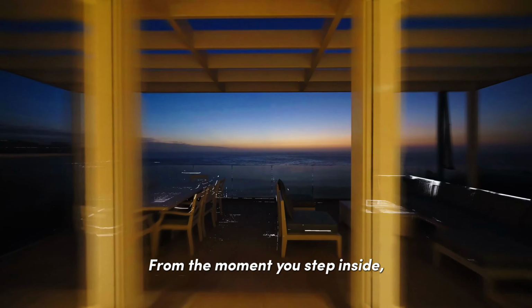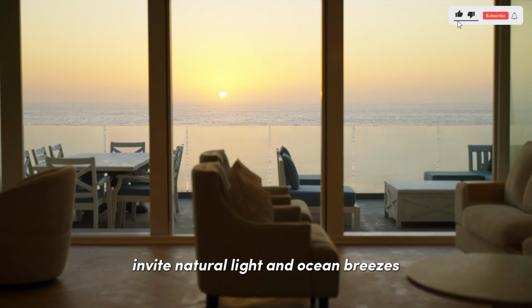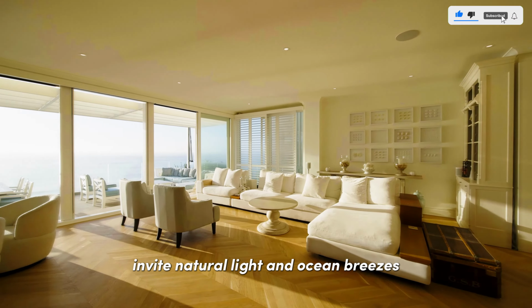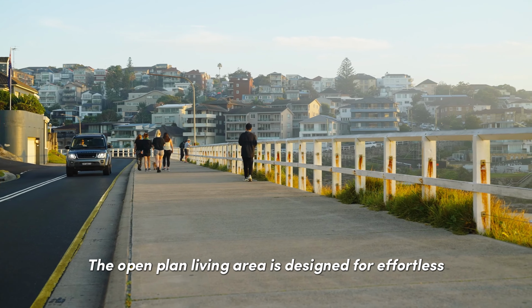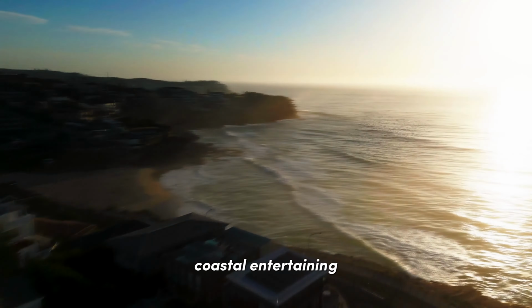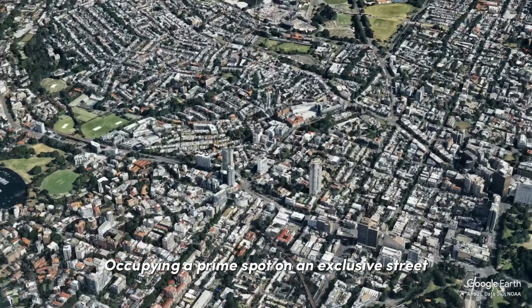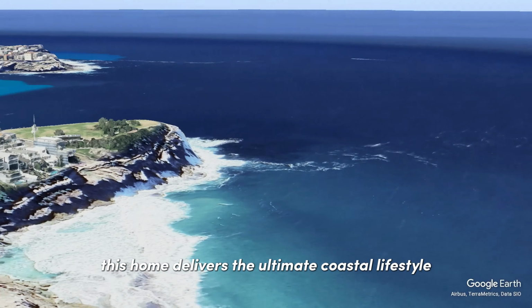From the moment you step inside, floor-to-ceiling glass and soaring ceilings invite natural light and ocean breezes, creating a bright and airy ambience. The open-plan living area is designed for effortless coastal entertaining. Occupying a prime spot on an exclusive street, this home delivers the ultimate coastal lifestyle.